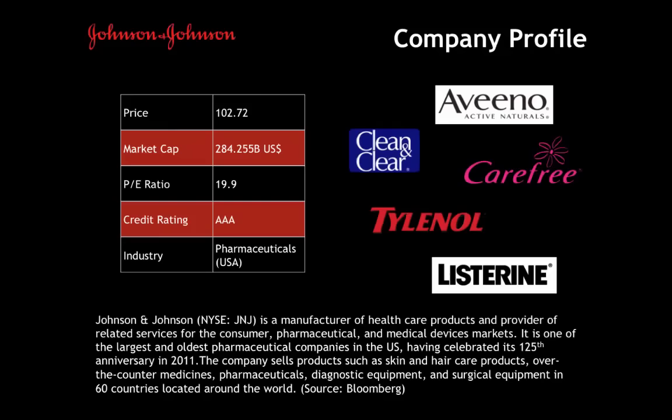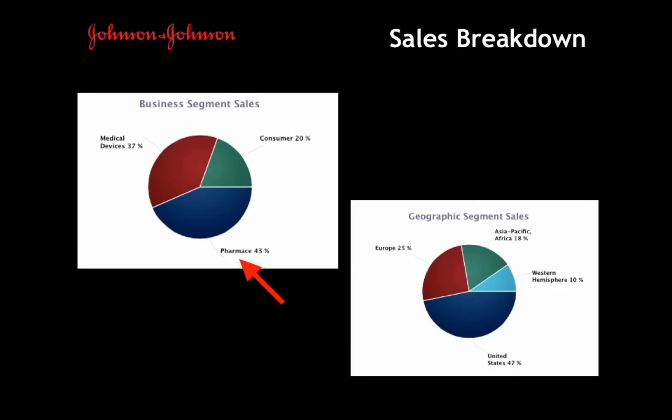Johnson & Johnson is an American manufacturer and seller of a vast variety of healthcare products. Its product range is spread across three main segments: consumer, medical devices, and pharmaceutical, with the latter bringing in almost half of the company's revenue. Geographically, the most profitable markets are Europe and the US, together amounting up to 72% of sales revenue.